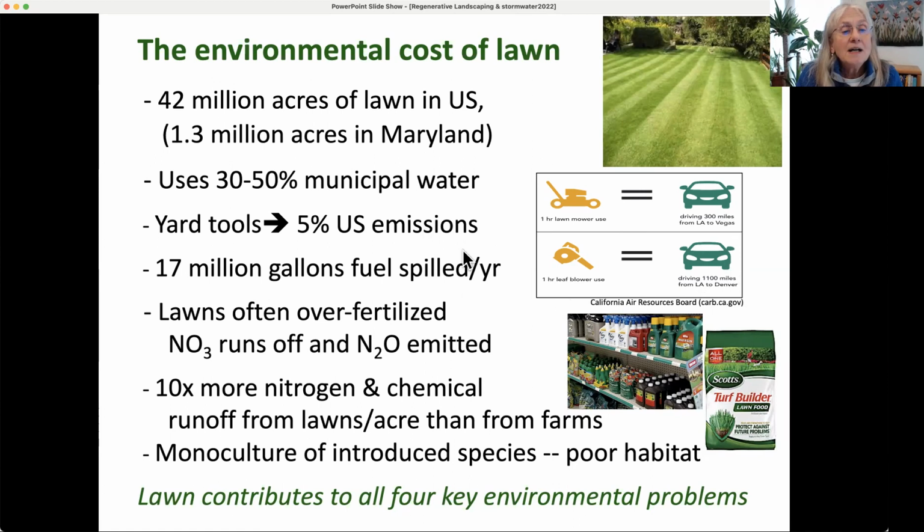People filling up their lawnmowers and their gas-powered leaf blowers manage to spill 17 million gallons of fuel a year. And this is an old number. This is probably a 10-year-old number. So this is even higher now. And when we spill fuel, of course, that gasoline evaporates and that contributes greenhouse gases to the atmosphere. Residential lawns are often over-fertilized.